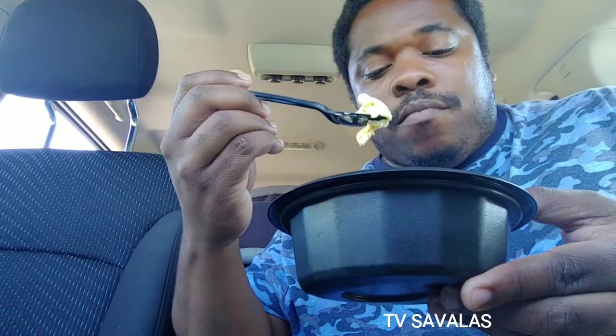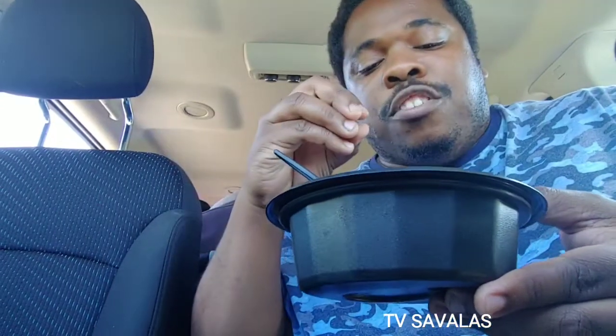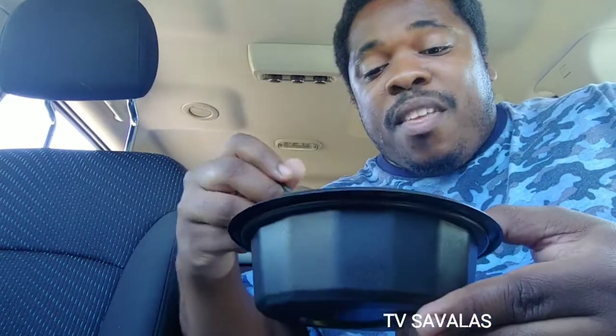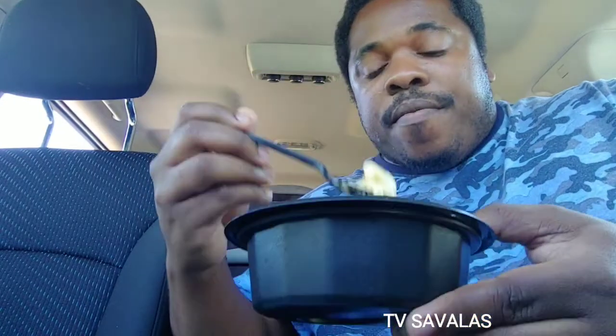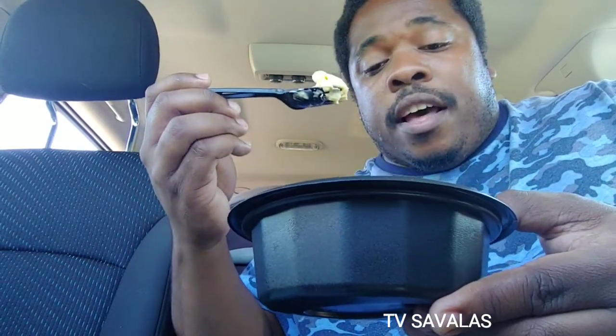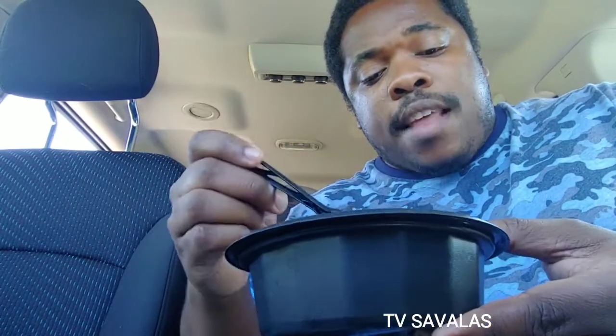The chicken breading is a little salty, but with the macaroni and cheese, and it got the shredded cheese and the chicken and the macaroni and cheese is cooked really well. It's perfect, actually. Eat it with the chicken, it gives it that nice little crunch, and it's not bad at all. Actually, it's pretty good.